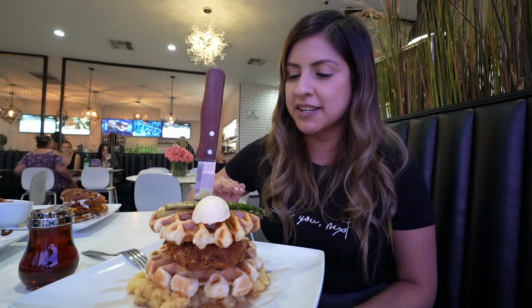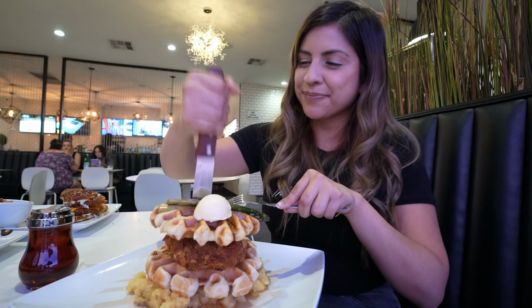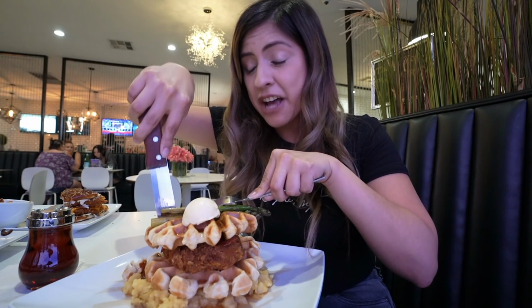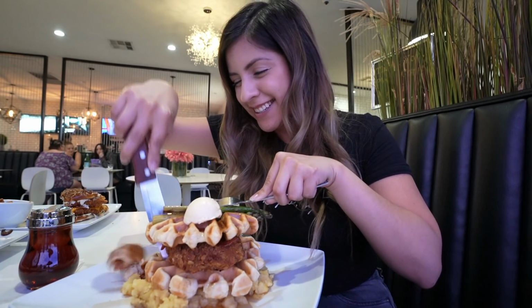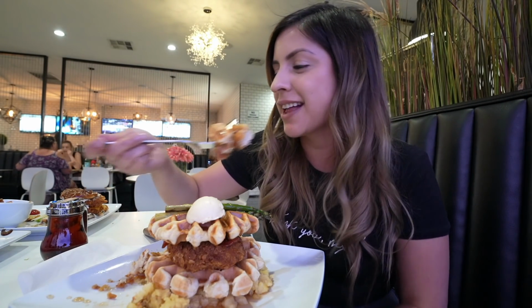And last but not least, some chicken and waffles. It's gonna come with 2 pieces of waffles, crispy chicken in the middle, asparagus at the top, vegan butter, all sitting on a bed of lovely mashed potatoes. Oh my god. This is a mountain of chicken and waffles. Okay. Whew. Oh my god. Big bite.